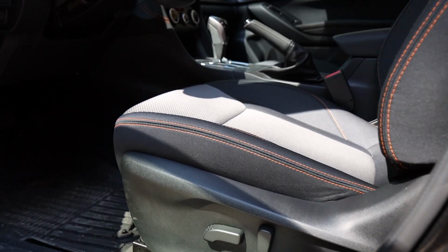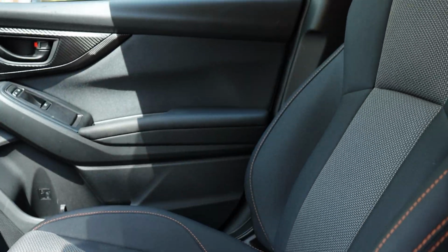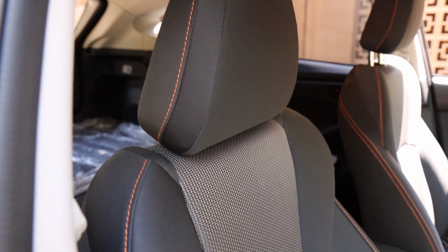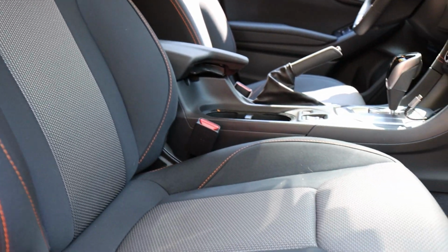It's got cloth seats. So I got a love-hate relationship with cloth seats. They are comfortable. You can see right here, it's not super bolstered, but then again, you don't really need to be super hugged in a Crosstrek. I promise you won't be going fast in these little go-karts. They're very reliable cars. They do great in different kinds of climates. I'm speaking from the 2019, obviously. I've never partaken in this one.